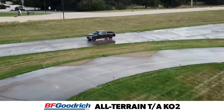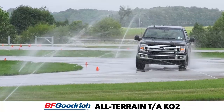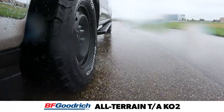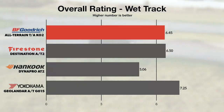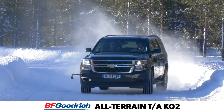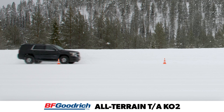body-on-frame pickup truck. The tire's wet performance was competitive within its test group. The breakaway characteristics were somewhat abrupt at the limit, which made it difficult to extract maximum performance on track, and ideally we would have liked some additional outright traction. But overall, the All-Terrain TA KO2 would likely be enough to satisfy most drivers on the road. Watch for our winter performance evaluation of the All-Terrain TA KO2 after our 2020 winter testing.